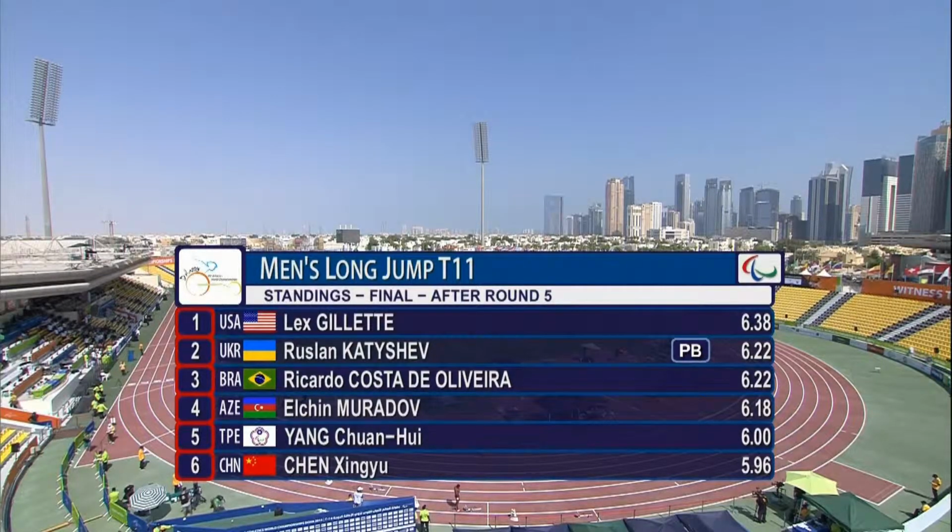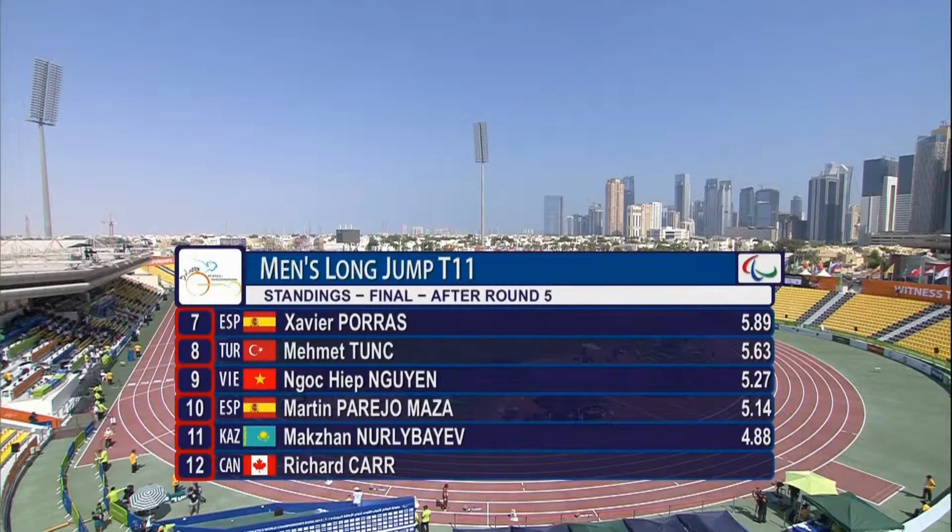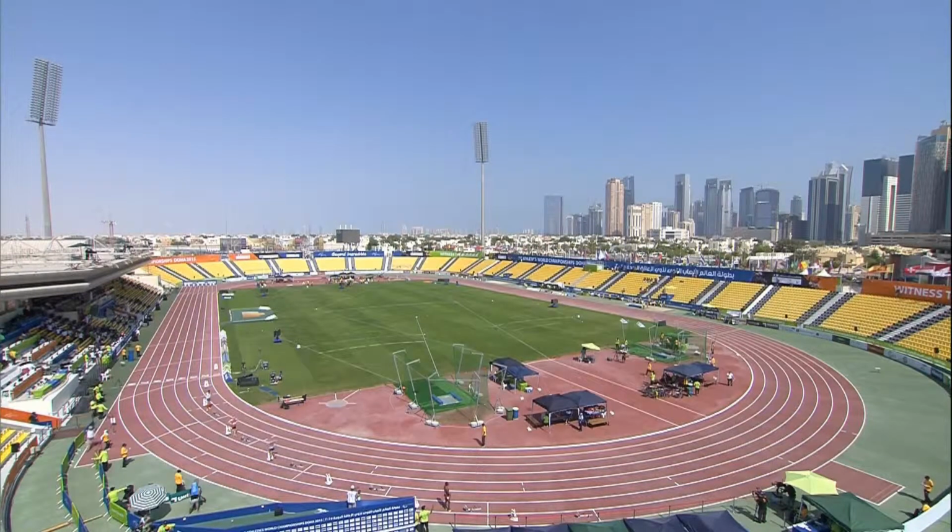But Lex Gillette there, coming back quite well from his previous jump, which he landed outside the pit. That's showing a lot of bravery there. Yeah. I don't think I'd be able to attempt something like that after just hurting myself. Well, there it is after round 5. 6:38, he leads from Ruslan Katishev by 16 centimetres. And in 3rd place, Ricardo Costa de Oliveira, rounding up the bronze medal at the present time. 1 round to go then in the men's long jump T11 final.